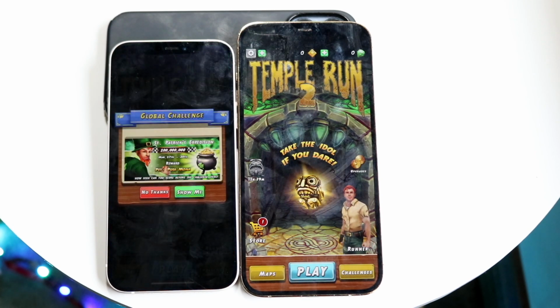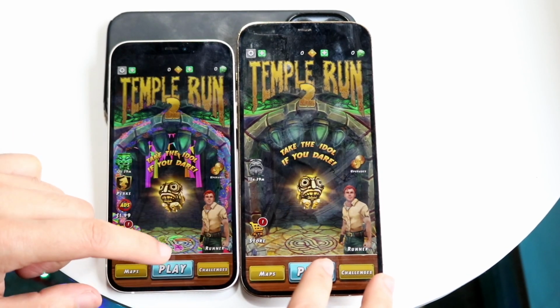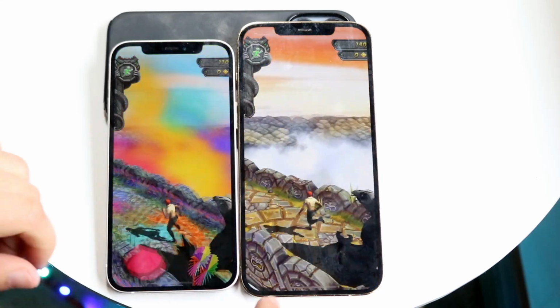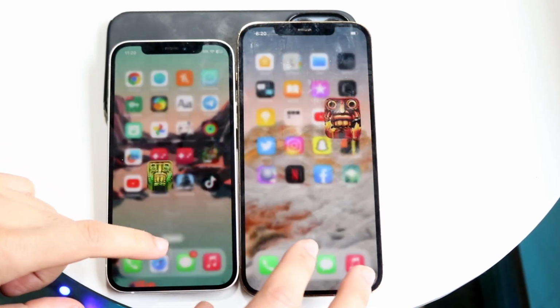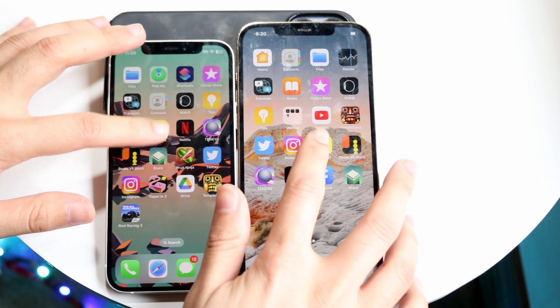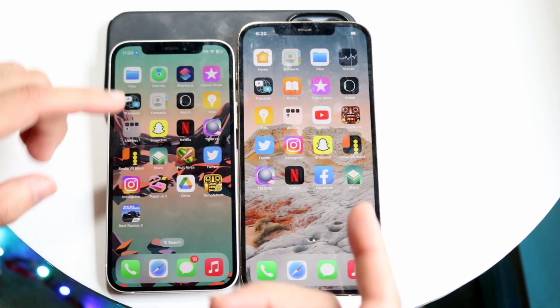And you can see that the iPhone 12 Pro Max was the faster one here. If I go and click play, I do want to see what ends up happening, so I'm going to click play, and I think the 12 actually loaded up into it a little bit faster. Hopping out of here, let's go and try something else. Let's go and try Snapchat. 3, 2, 1. Okay, 12 Pro Max was faster, but this one was logged into an account.